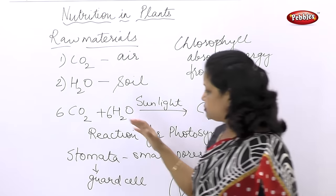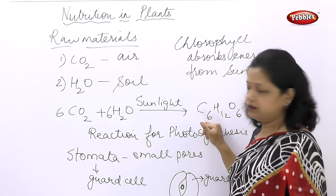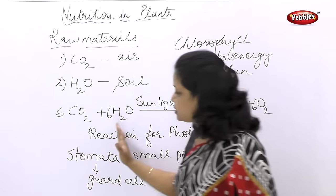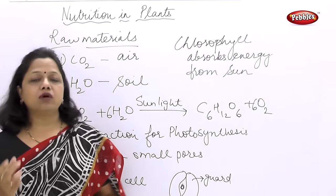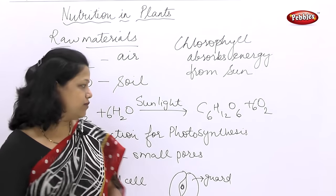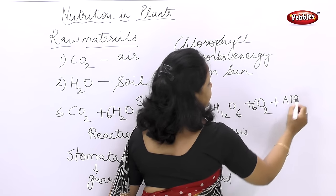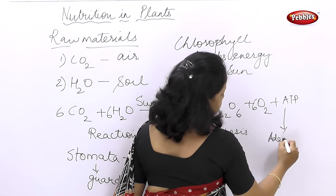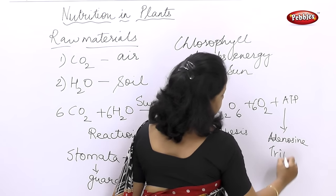Now, what about this carbon dioxide converting to C6H12O6? When the sunlight breaks the H2O into hydrogen and oxygen, a large amount of energy is released in the form of ATP. Now, when I say ATP, I mean to say that it is adenosine triphosphate.